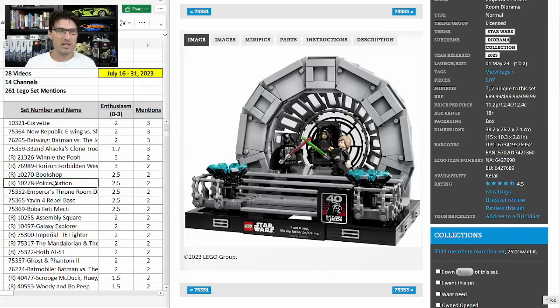The next 3 on the table are Star Wars sets, all with E-scores of 2.5, but they are relatively new, so not retiring yet. First one is this Emperor's Throne Room diorama. You've heard me talk a lot about the diorama sets. I think they're great. This one is $100, so you've got to get it on discount, but we have been able to do that. I am a fan of the dioramas.